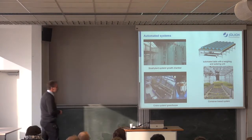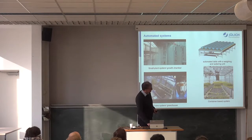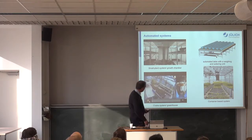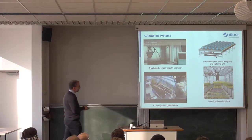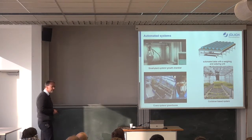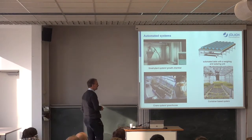As I said, then it goes into higher throughput, either in growth chambers under controlled conditions where we have a number of robots running in there, or also in greenhouses. This is sped up, so don't think this is going that fast. This is actually in Klein-Altendorf. This is more on the assemblies in container-based systems.